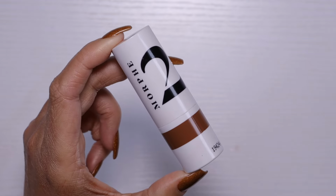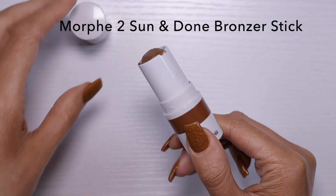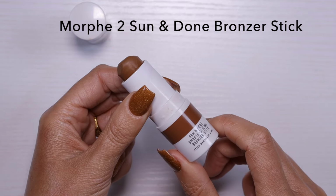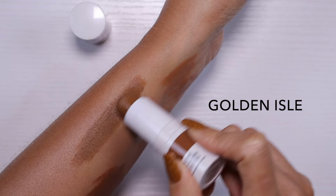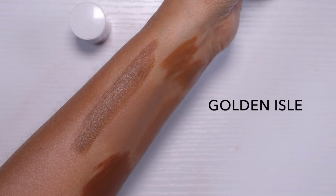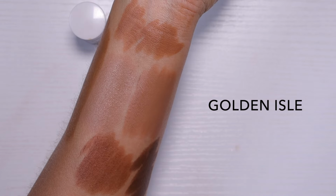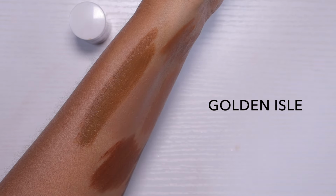And then Morphe too, I think this line is being discontinued, which makes me really sad just for this product alone. This is the Sun and Done Bronzer Stick. This shade is Golden Isle, and I really, really like this. I was able to find this at a couple of places, but I couldn't find it on the Morphe site or on the Target site anymore. But look how pretty that shade is. That's a me type of shade.